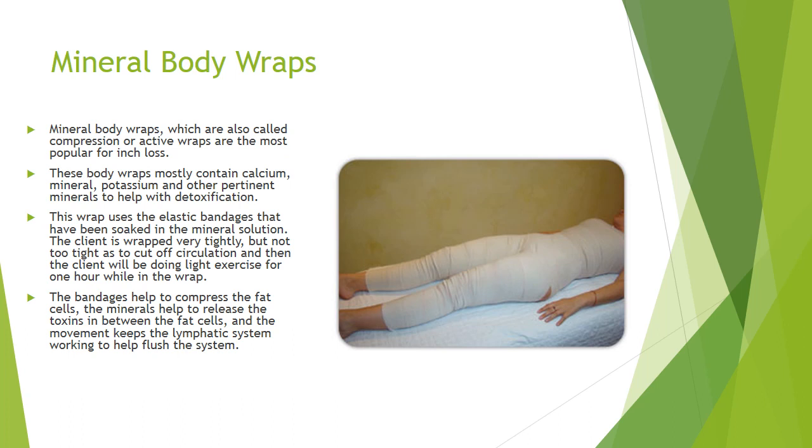Mineral body wraps, which are also called compression or active wraps, are the most popular for inch loss. These body wraps mostly contain calcium, minerals, potassium, and other pertinent minerals to help with detoxification. This is the wrap that uses elastic bandages that have been soaked in the mineral solution. The client is wrapped, but not too tight as to cut off circulation, and then the client will be doing light exercise for 1 hour while in the wrap. The bandages will help compress the fat cells, the minerals help to release the toxins in between the fat cells, and the movement keeps the lymphatic system working to help flush the system. The mineral wrap is also known as the slimming body wrap.